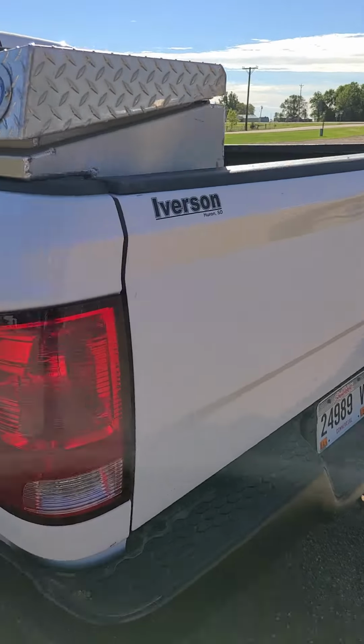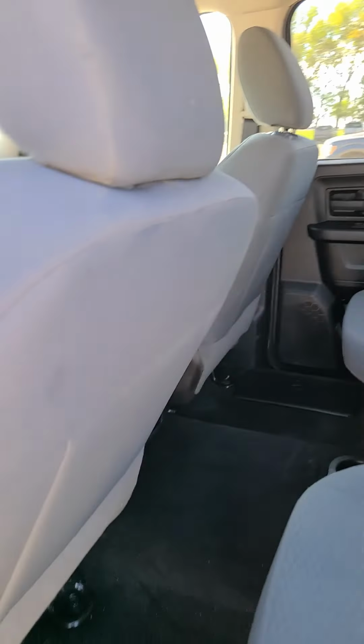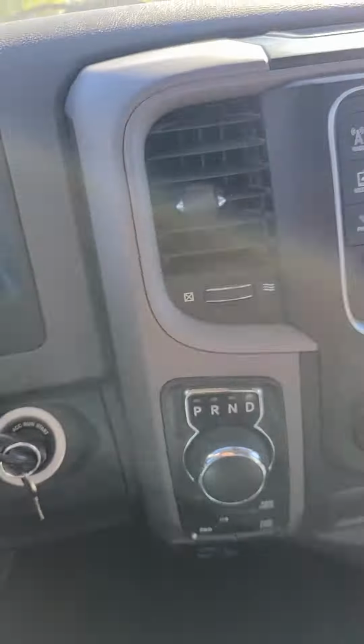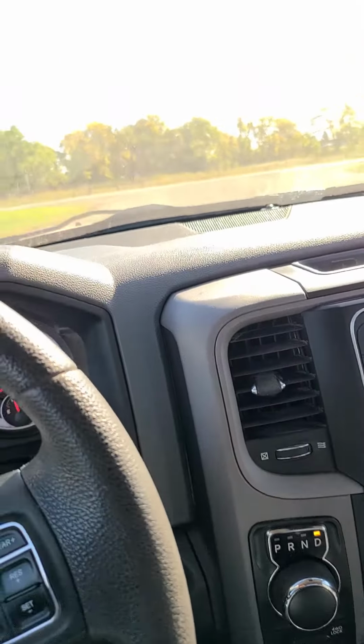And I'm gonna fire it up for you. I'm gonna show you the back seat too. Very clean back seat, power windows, power locks. Oh, 99,640 is the miles. Let's put her, starts right up, turn the dial, put her in drive.